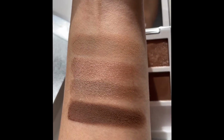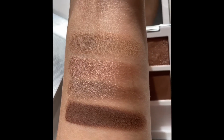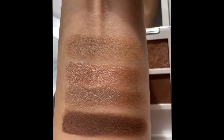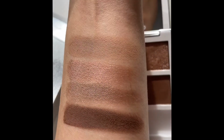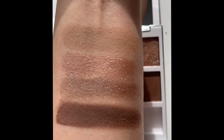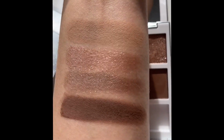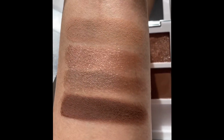So far, I'm loving the shimmer shades and the matte shades. The top one is a bit lighter than I prefer, but I think that would make a good crease shade or transition shade, and definitely the bottom one is good for deepening up for a smoky look. And the two shimmer shades are beautiful. This almost reminds me of, and I missed out on, the Chanel Mediterranean quad. And I held off on it because I wasn't sure how that was going to show up, if at all, on my skin tone. And I do regret not getting it, but it is what it is.